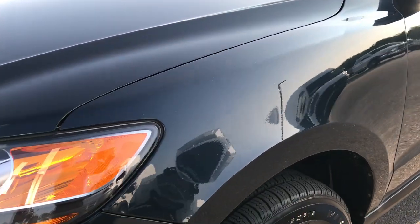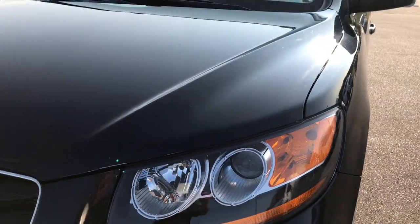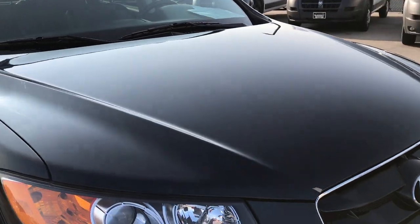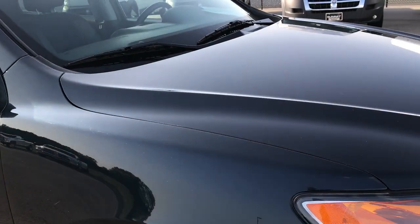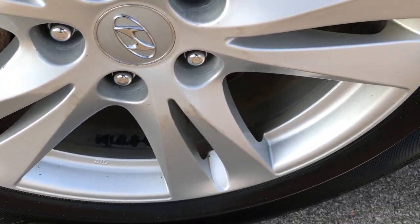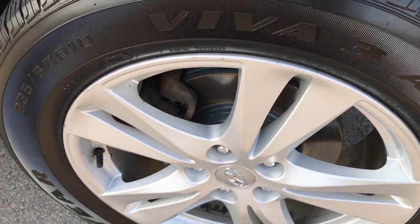It's kind of a bluish gray metallic color. The hood is very clean. Didn't see any major dents on it. Passenger rim is in excellent condition, no scuffs or scrapes on there.